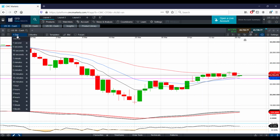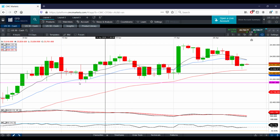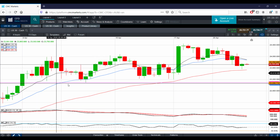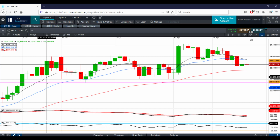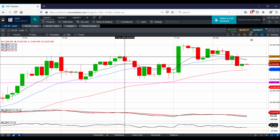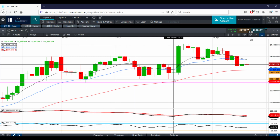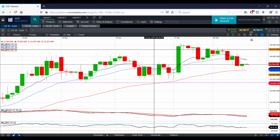So let's take a look at this area on the 4 hours and get some more information on what's going on here. First of all, let's see this area down below that 23,000 area. We can see every time we came and touched that area, we bounced quite sharply, touched that level, bounced quite sharply. Over here we haven't even gone that low, and a strong bounce up and also a higher high.